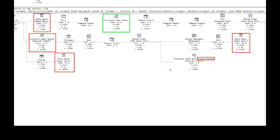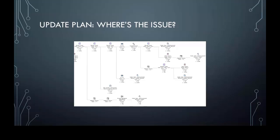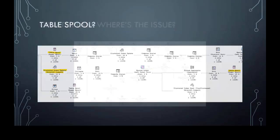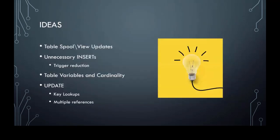Now, cost is always an estimate, and do keep that in mind, but it started looking to me like keeping up this view is actually costing us quite a lot. So that is where I got started in analyzing this thing. So I started asking myself, okay, we probably need the view, but do we need the index on the view? And this led to some additional ideas. So first, I'm worried about the view updates and how much that's costing us. Second, I thought about it and I said, okay, how often do you insert a record?